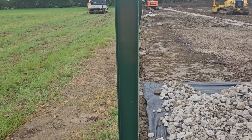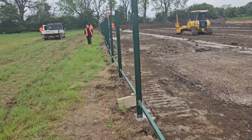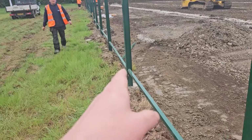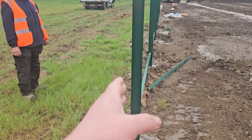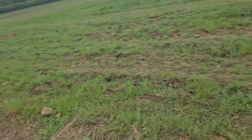Sorry, it's not even that one. We actually keep going on straight. Goes on again, on again, on again, and then this post here, as you can see, that whole section behind us is bang on straight to where the original fence is.